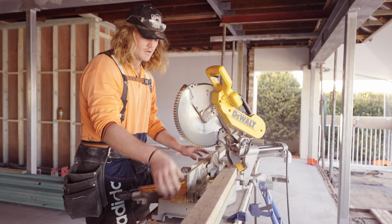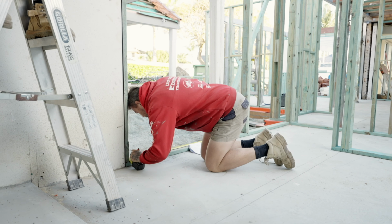Hey guys, we're back on our canal front renovation and the guys are, as usual, doing a cracking job. There's been so much labour going into this job to get it to the point that it's at now, and we're ready to start doing all of our new timber framing. As we've seen in past videos, there's been a huge amount of demolition work here.